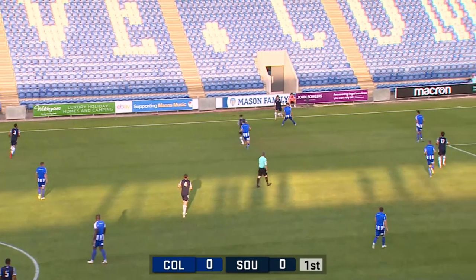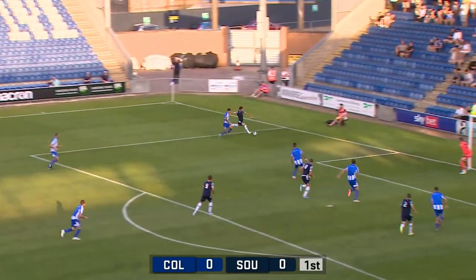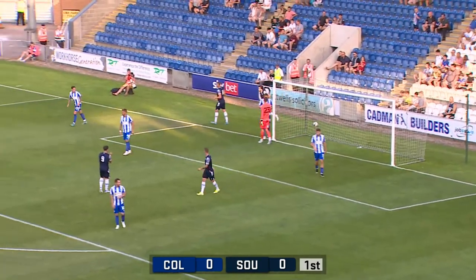Looks for the chip over the top to Clifford, who stayed wide on that left-hand side. He's looking for the run of Bridge, looking to get to the byline, pull the ball back for Dolby, and it's just wide of the target.